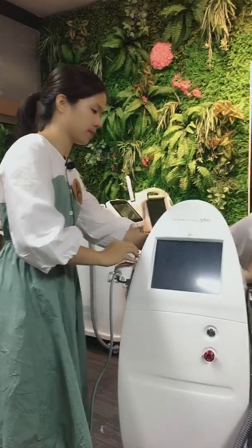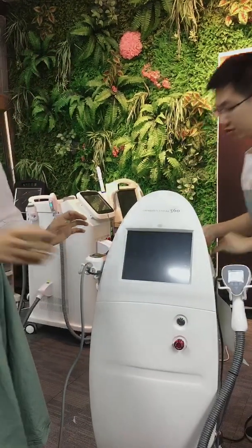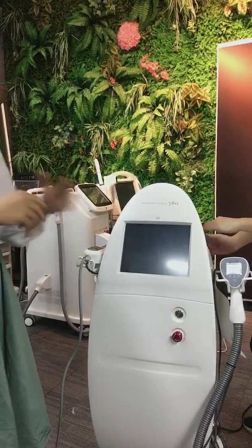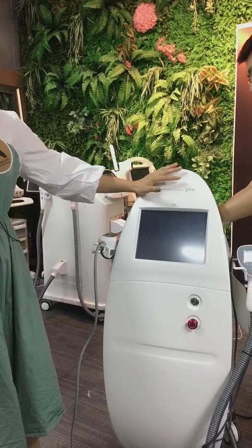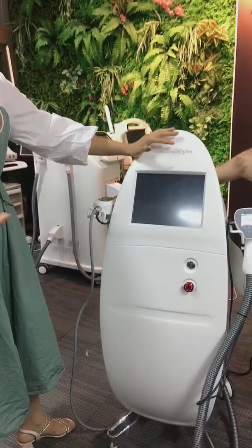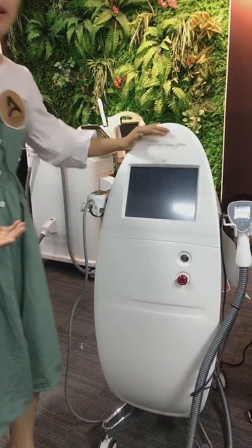Before talking about the HIFU machine, sorry, I have another point I want to expand on. People will ask, this one compared with the HIFU, which one is better?